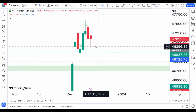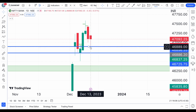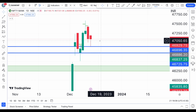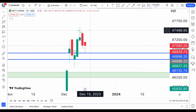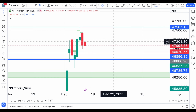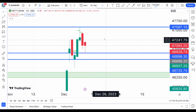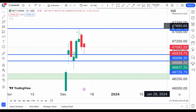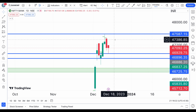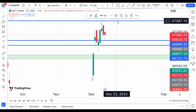Now these levels are also going to play a very important role on an intraday time frame, because this is a place from where you have seen a very strong rejection in the Bank Nifty. But in order to be bullish again, like we have discussed yesterday, we need to see a close above this 47,580 level. Only then we can expect that the Bank Nifty is again in a continuation of its rally. But till then, be careful.